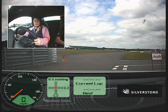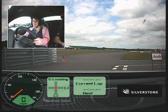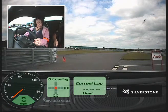Okay, so right foot on the brake, slide the gear lever across towards me all the way. Oh, that's a different gear. Yep, and that puts you in automatic mode, so you've got A1S: automatic, first gear, sport mode. If we pull it across again, you've now got M1S, so manual mode, first gear, and sport.